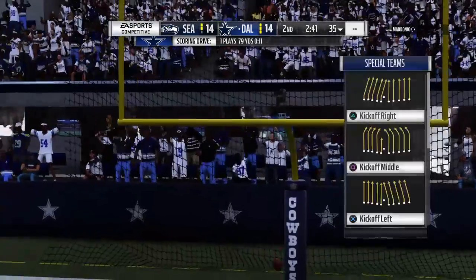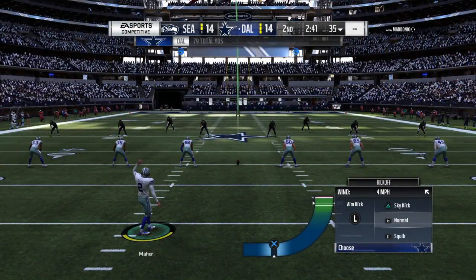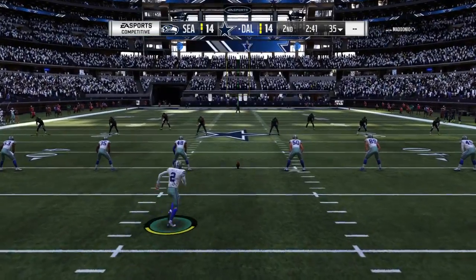It usually involves a little bit of an extra move, doesn't it? You've got to get them thinking that you're moving to the middle of the field and you're breaking away to that corner. Boy, that was well executed.